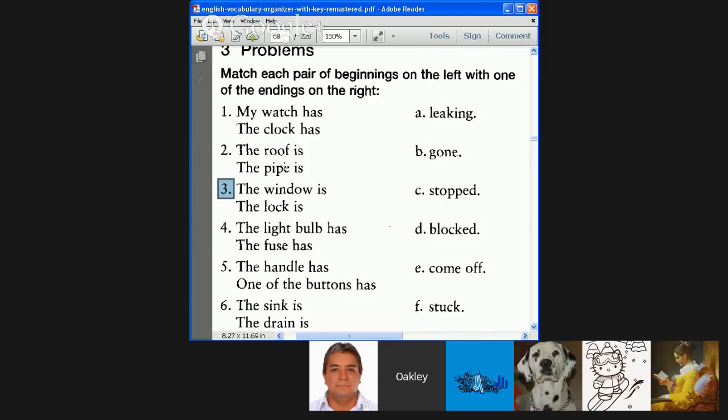Okay, moving on. William. The window is stuck. The lock is stuck. Have you ever had a lock that's stuck and you can't open it? Yes. Once the lock of the main door of my house was stuck because the problem is the key. Ah. Yeah, it's happened to me once with the lock of my car. No fun. These are problems, man. We are talking about problems here.